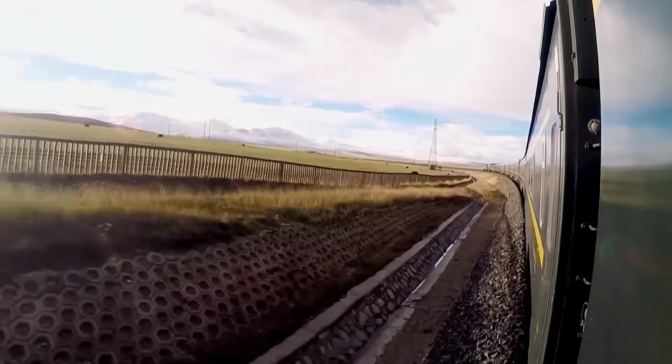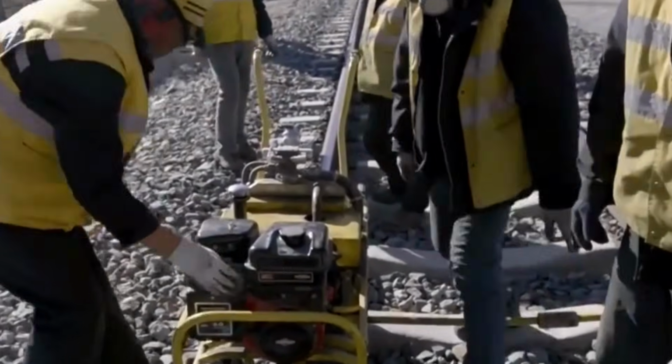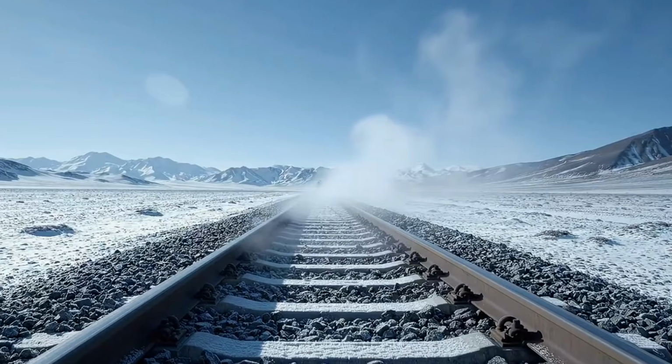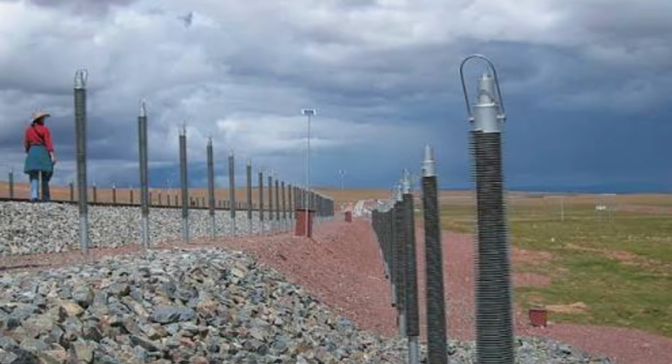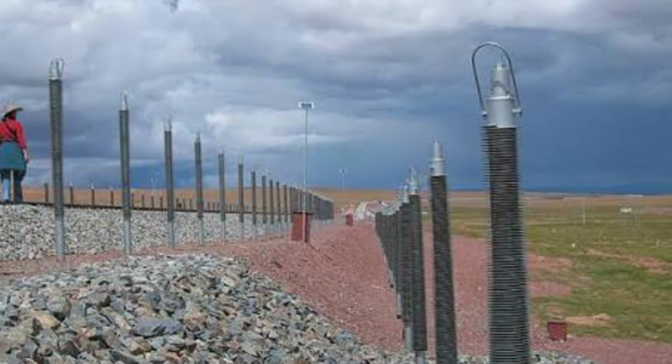The engineers working on this line knew this before the first rail was laid. Every previous study of a possible Tibet railway had concluded that the permafrost problem had no affordable solution. The solution they eventually built was not cheap. It was simply the only one that worked at scale.